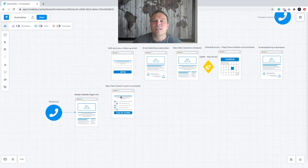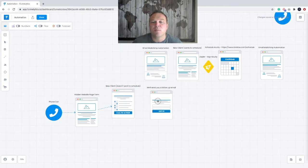The client doesn't wanna schedule. They don't wanna sign up and get on your schedule. So what we're gonna do is we're gonna fill out the form and we're gonna check off one of those check marks. That check mark is gonna say no or doesn't wanna schedule, whatever you wanna put there, right? But we want this automation to trigger in your email provider like MailChimp or MailerLite that they're not ready. They're not ready to sign up. So what we need to do is we need to send them some sort of follow-up email. We need to stay in touch.